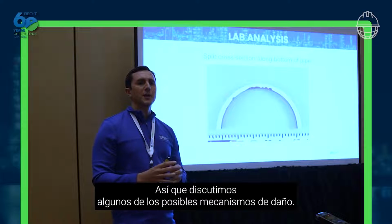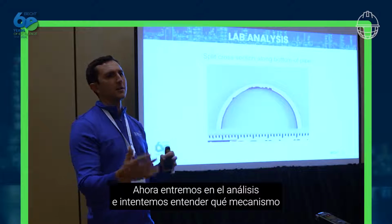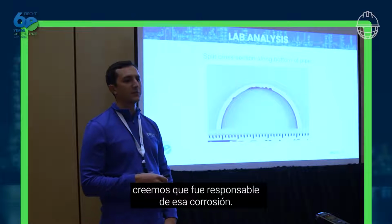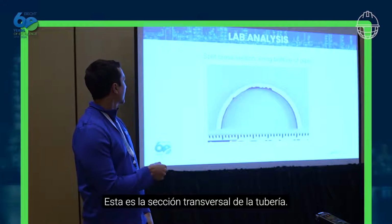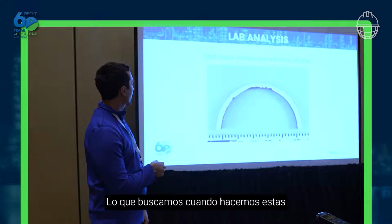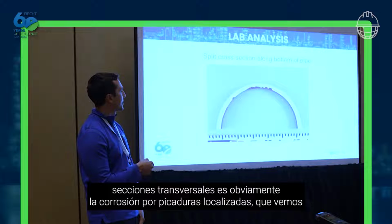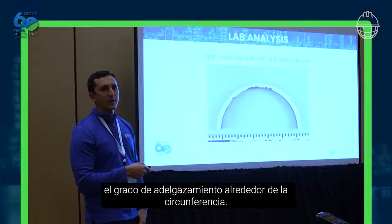All right, so we discussed some of the potential damage mechanisms. Now let's get into the analysis and try to understand what mechanism we think was responsible for that corrosion. This is a cross-section of the pipe. This is actually the bottom side here. What we look for when we do these cross sections is obviously the localized pitting type corrosion, which we see here. But we also look for the degree of thinning around the circumference.